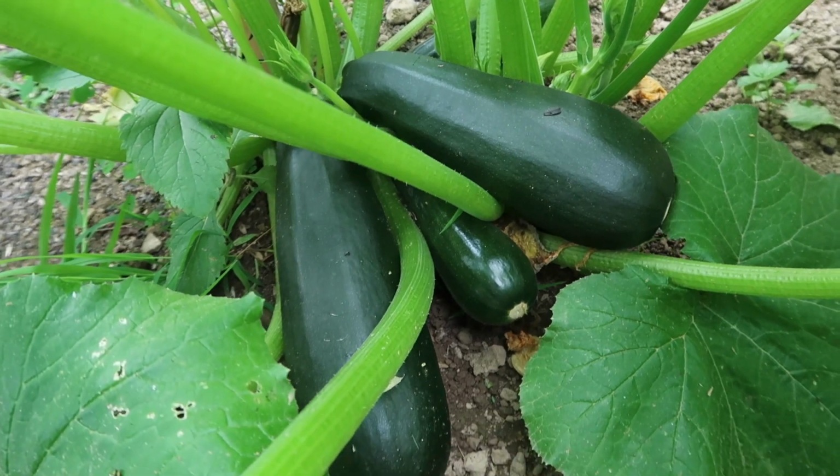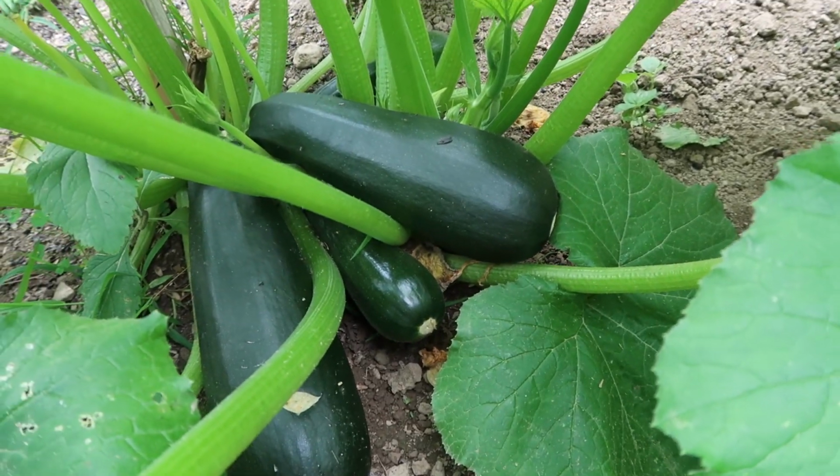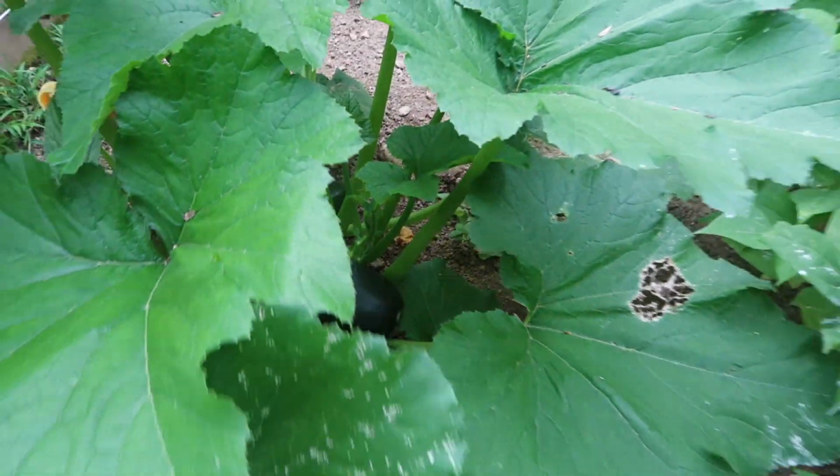And those are some beautiful zucchini, 2 of which are too big. We will use them though for zucchini bread. But those are getting ready to be harvested today.